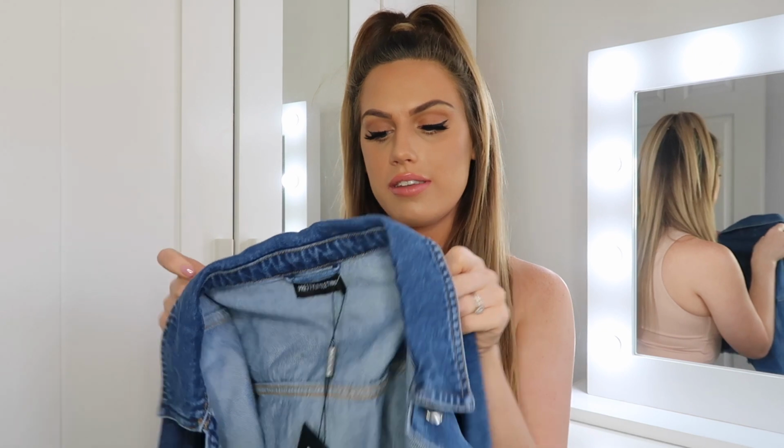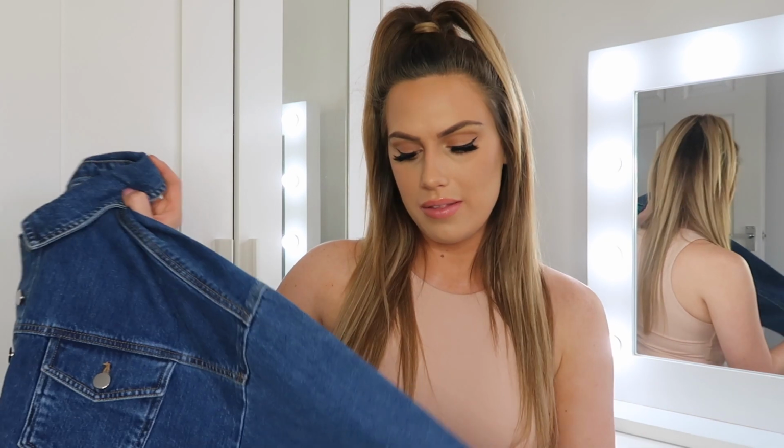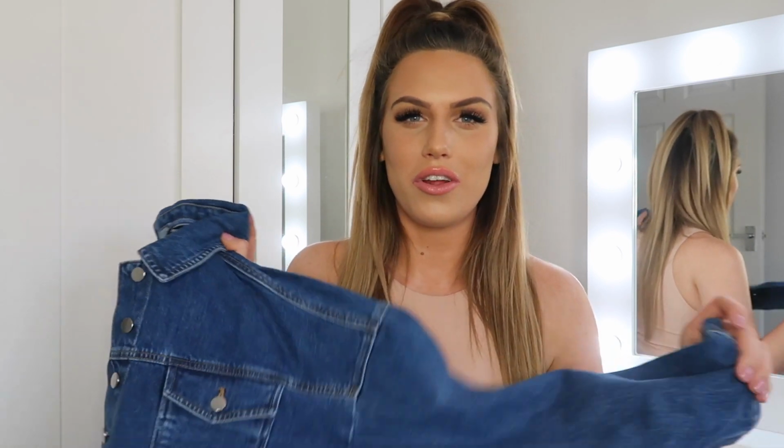This is the matching denim jacket. So obviously it's a cropped jacket. It's super cropped though. If you don't want anything too cropped, I've got a feeling this is just going to be under your boob, then this might not be for you. We'll see what it looks like on. I don't know if it's going to fit funny.